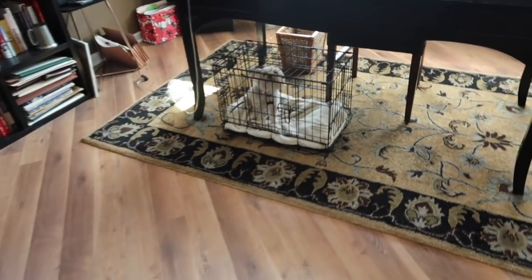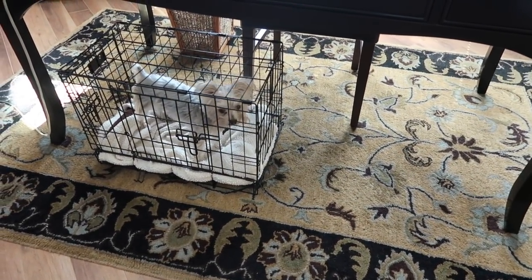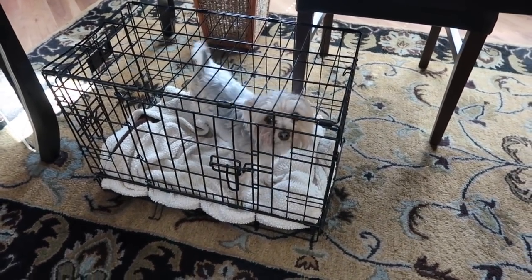And Archie decided he was just going to not be a good boy, and he just looked right at me and piddled on the floor. So he's in timeout right now. Look at him. Are you in timeout, Archie? What did you do? Did you forget to ring the bell? Okay, I'll let you out.